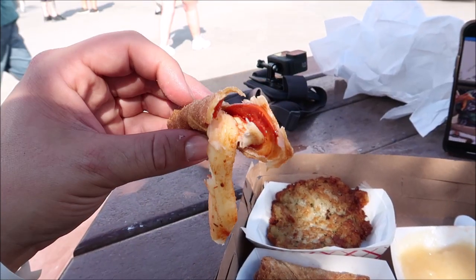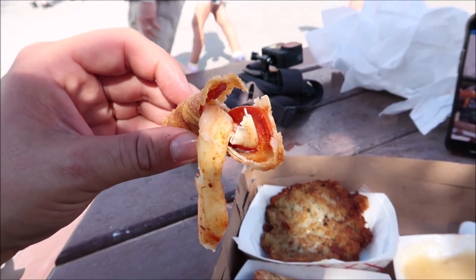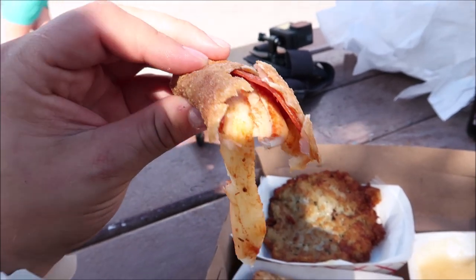Ooh, look at that. They put string cheese right in there. I think they put like a whole block of mozzarella string cheese and a little pepperoni. That's good. Honestly, it's all about that breading. Look at that. Pepperoni in there.